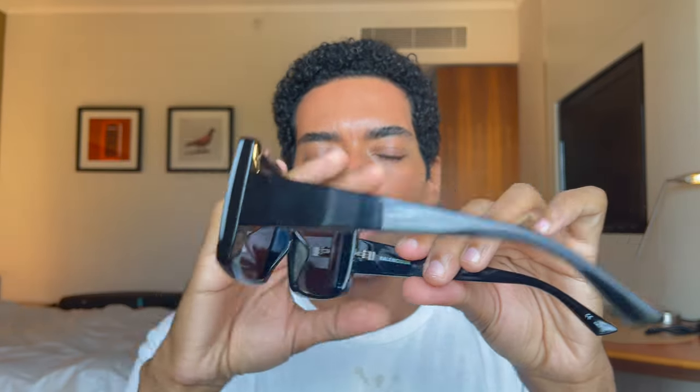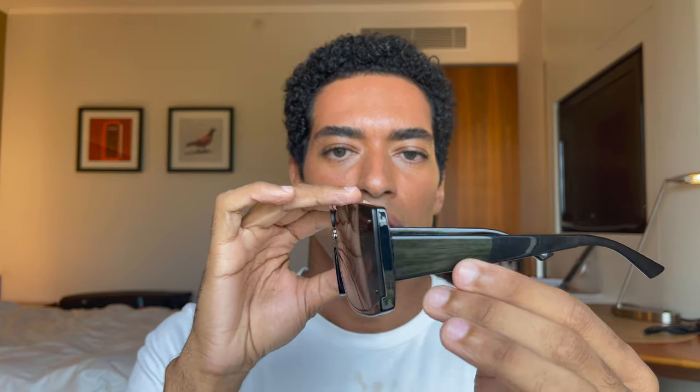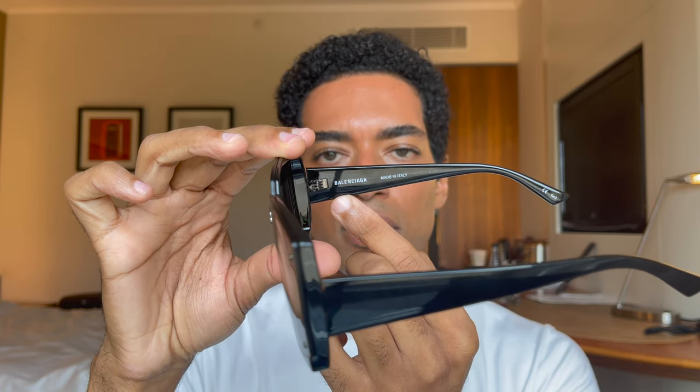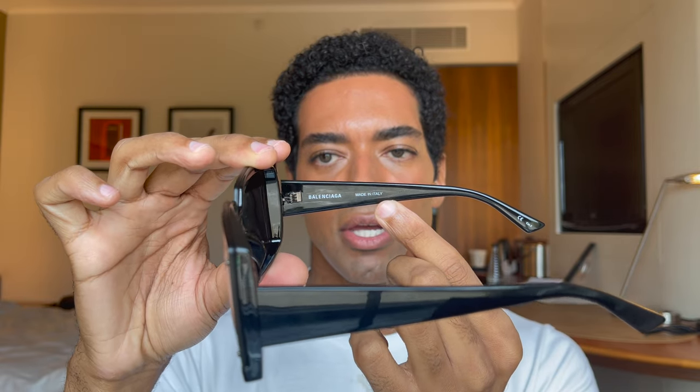It's very elegant, and again, it's 100% nylon, the material, also UVA, UVB protection, 100%. It has the interlock B detail on the bridge. It's got the nose pads in the inner part of the sunglasses, so it sits very comfortably on your nose. And it's very lightweight. And yeah, it has no Balenciaga logos imprinted on the temples. You would only have the Balenciaga logo here on the right arm in the inner part, and then it says made in Italy right here.